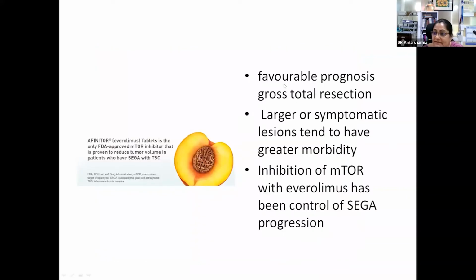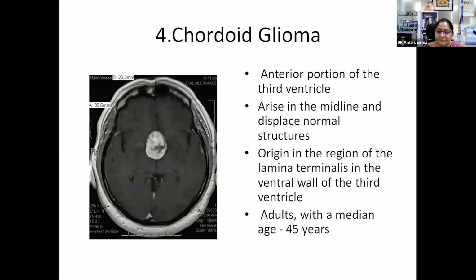So the prognosis for SEGA is usually favorable if there is complete gross resection, but sometimes the tumor is not amenable to complete resection or not amenable to surgery. So these tumors or the patients tend to have greater morbidity, and inhibition of mTOR with everolimus has been used for control of SEGA progression and for reducing the tumor size in SEGA.